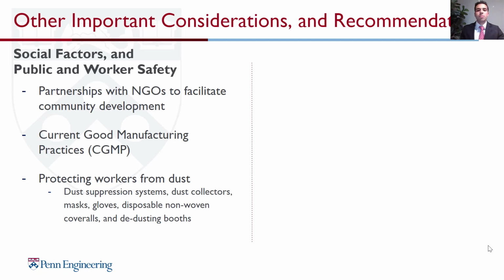Lastly, given that we are producing powders, it was important to ensure that dust does not impact workers' health through the use of appropriate PPE, dust collectors, and dedusting booths.